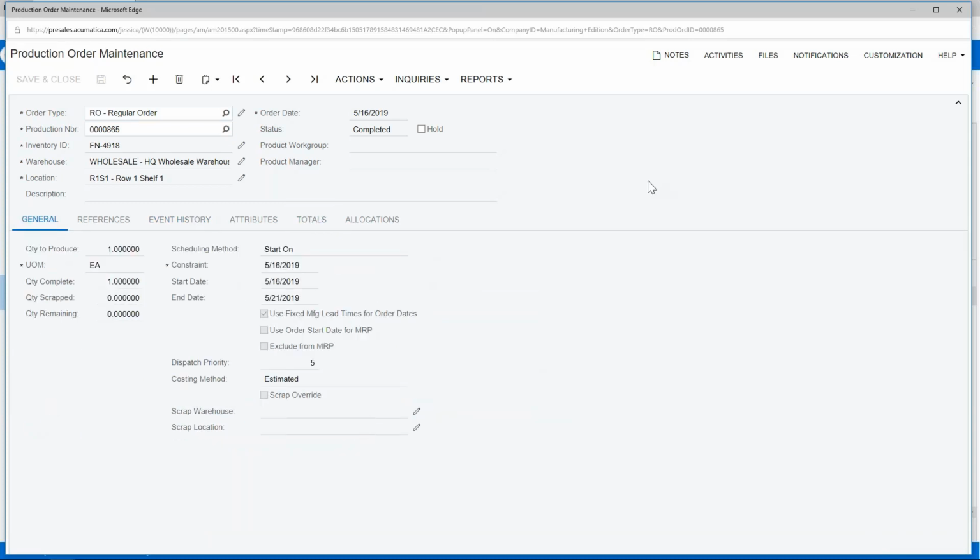One thing I will mention, for any manufacturers on the line that are familiar with the term backflushing, we do support backflushing in Acumatica, which is just a way to cost your materials and your labor. So just answering that question for anybody that might have it.